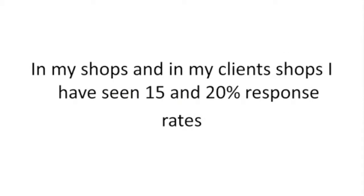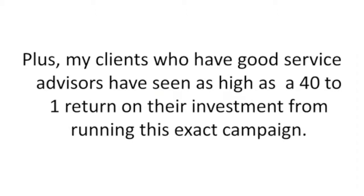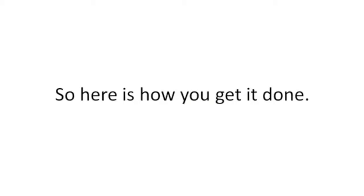In my shops and in my client shops, I've seen 15 and 20% response rates. Plus, my clients who have good service advisors have seen as high as a 40-to-1 return on investment from running this exact campaign. Let me emphasize that. I have client shops that have spent $1,000 on this campaign and generated $40,000 in gross sales. So, here's how you get it done.